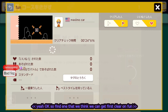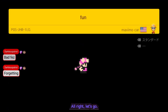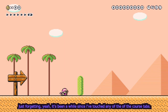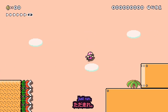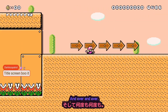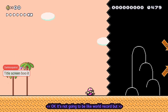Fun! 24 seconds. Alright, let's go. Bad Fez forgetting? Yeah, it's been a while since I've touched any of the course tabs. Just run. Okay. Big jump. And over. And over. And there. Okay, it's not gonna be like world record, but maybe first clear?